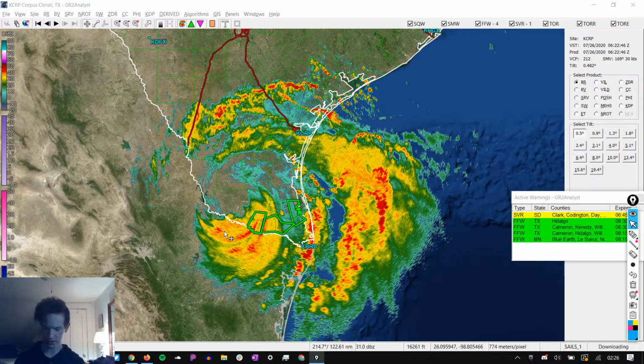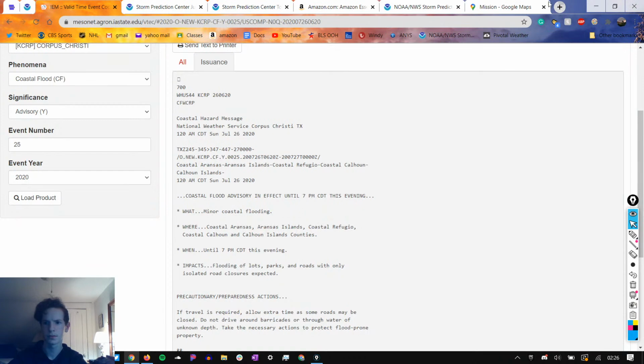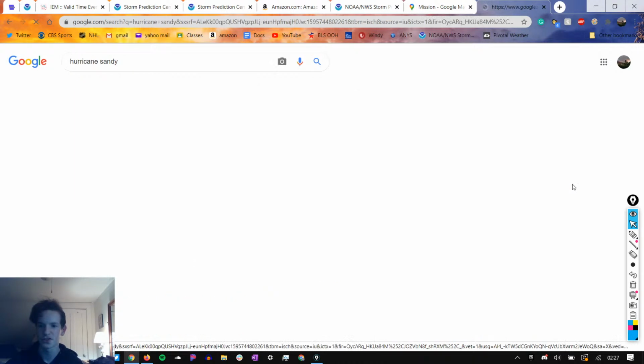970 would be a strong Cat 2, indeed. The issue with that is you just have so many. Wasn't Sandy a Cat 2? Or am I completely blanking? Highest wind speed 115. Yeah, well, that was a Cat 2. As well as the strong 115 was the strongest in 2012. Bro, 2012 sucked.